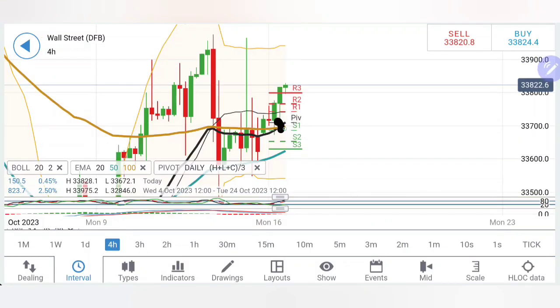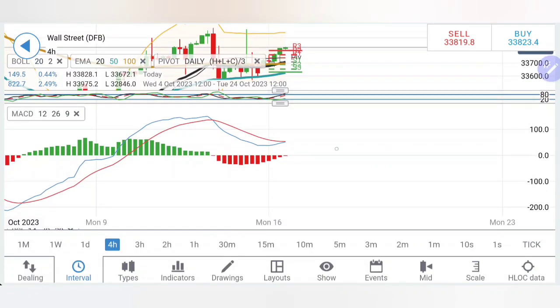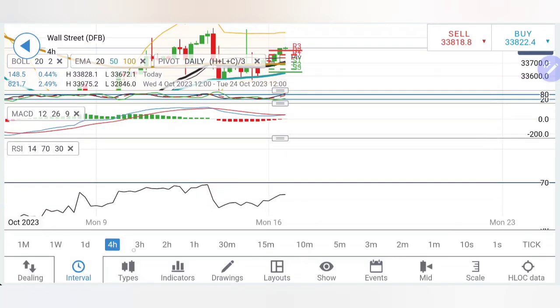Coming to the 4 hour charts, likewise, the moving average is crossing over. 33,700, 680 is the greatest support here on the downside. And now on the upside, we have seen it getting rejected at around 33,820, 830 levels. So yes, you can buy here, expect 33,880, 920 as the next major resistance. Stochastic has come to overbought levels. MACD is on the verge of a bullish cross. RSI is flat near the top.